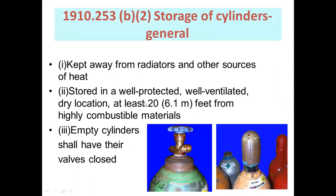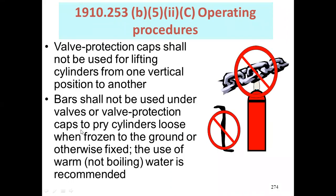And make sure the compressed gas cylinders are kept away from radiators and other sources of heat, stored in a well protected, well ventilated, dry location at least 20 feet from highly combustible materials. Empty cylinders shall have their valves closed as well. There must be some operating procedures, like valve protection caps shall not be used for lifting cylinders from one vertical position to another. Bars shall not be used under valves or valve protection caps to pry cylinders loose when frozen to the ground; the use of warm, not boiling, water is recommended.